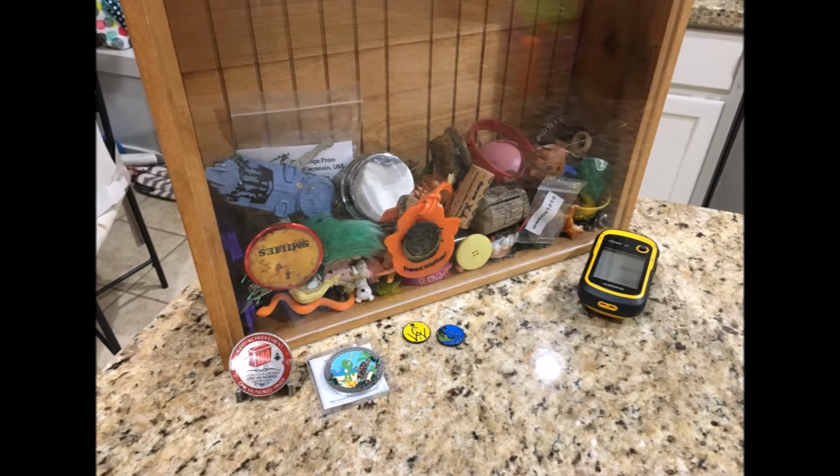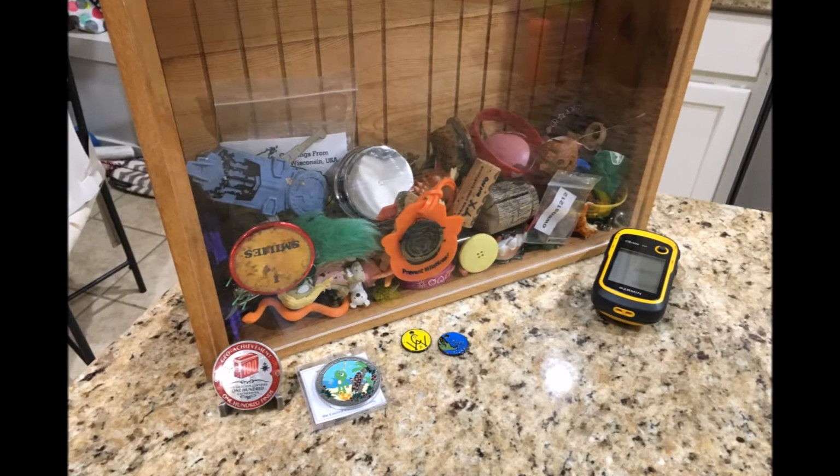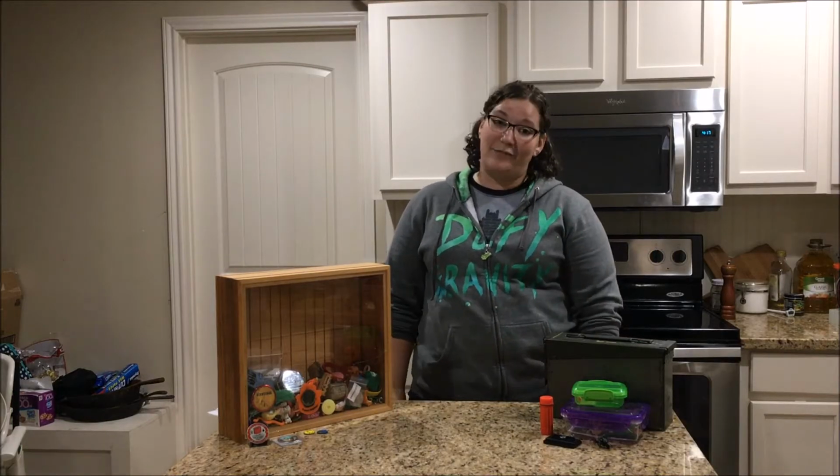Some larger caches have small trinkets called swag that you can trade, and sometimes you can find trackables, which are items tagged with a code so you can watch it travel the world. And the best part of this game is it's completely free to start out and play.